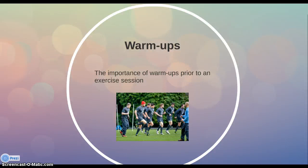The muscles actually increase in temperature due to a warm-up, which allows for better utilisation of oxygen as the hemoglobin in the blood releases more oxygen at higher temperatures. The heart rate increases up to a workable rate so that you are able and ready to perform at a more intense level, and when warming up you can start to mentally prepare yourself for the task at hand and get in the right frame of mind to work hard when the time comes.